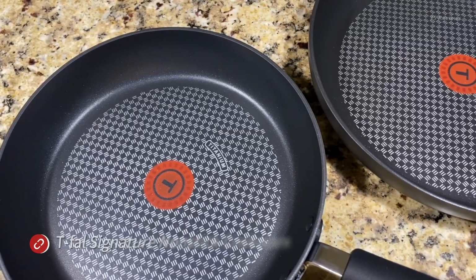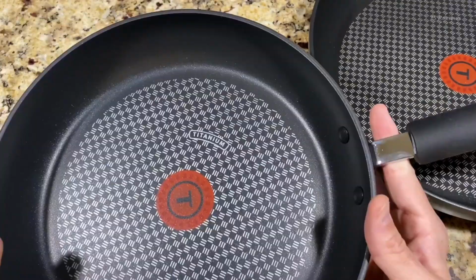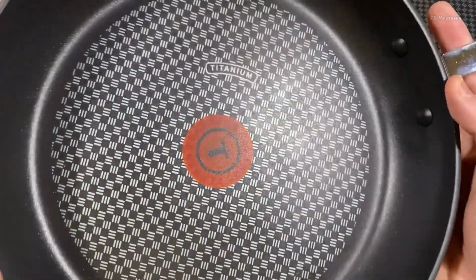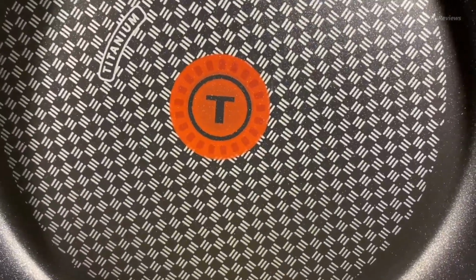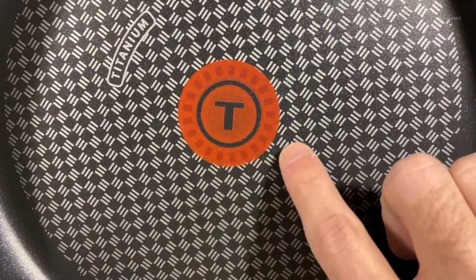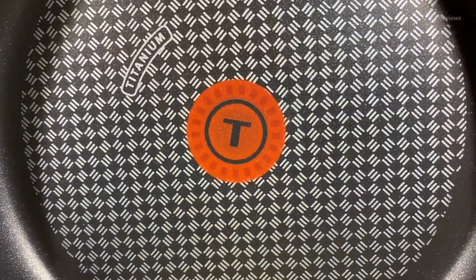Experience the magic of ProGlide Nonstick interior. Food releases easily and cleanup is a breeze. Enjoy delicious meals with little to no oil. This comprehensive set includes everything you need: fry pans, a griddle, saucepans, a Dutch oven, and essential utensils. Your kitchen complete. Cook with confidence thanks to thermospot technology.